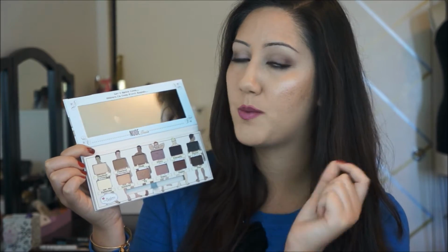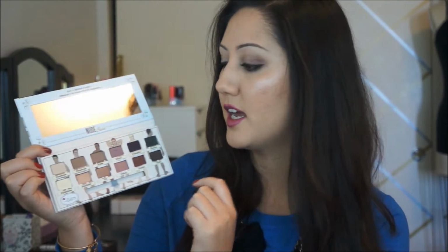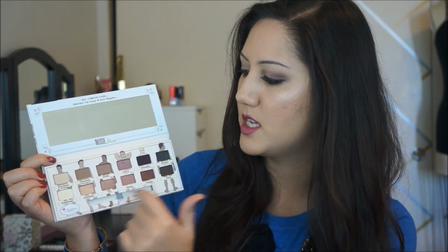I actually am using this palette on my eyes today, and I have this all over the lid, and then I have this in the highlight. And then this one was my transition shade, and I had a combination of Funny, Fit, and Firm, these three colors on the outer corner of my eye. I wanted to do something very simple because I am working today. So with that being said, this is a really great palette for a professional that is working.